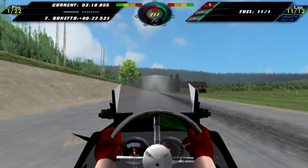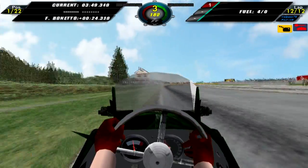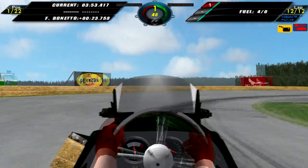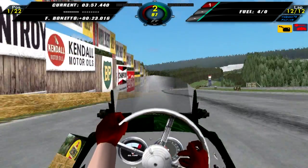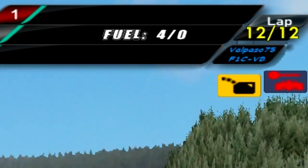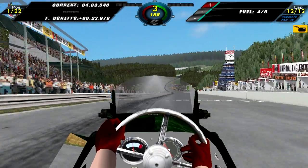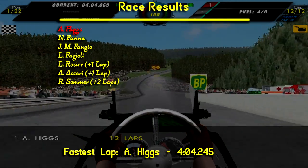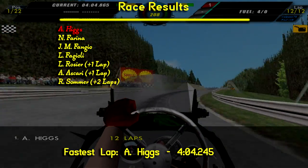and some 22.5 seconds ahead of Felice Bonetto, who actually didn't compete in the race. And here we are coming into La Source for one final time. We are in first place, about to take the win here. We have very little fuel there, less than a lap of fuel left, about 4 liters of fuel. That's very fortunate of us that we actually managed to finish the race.